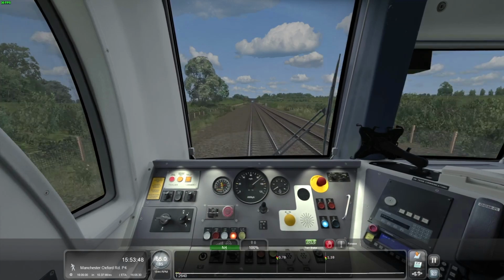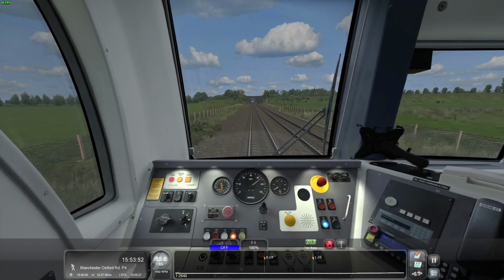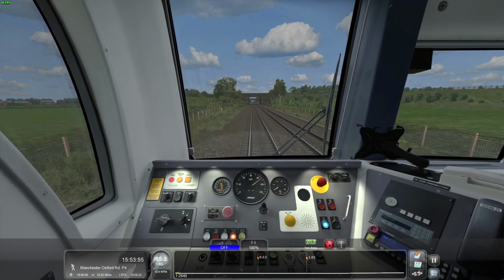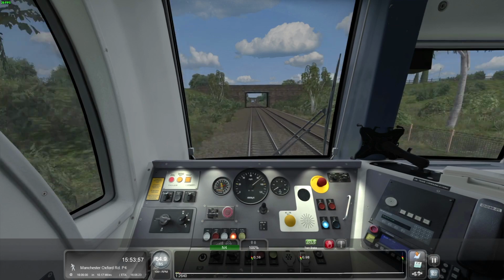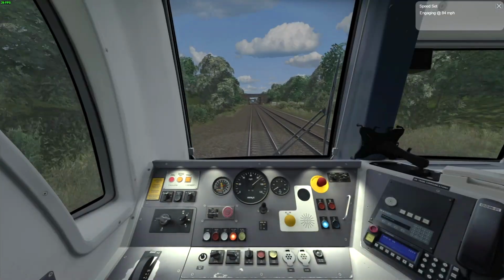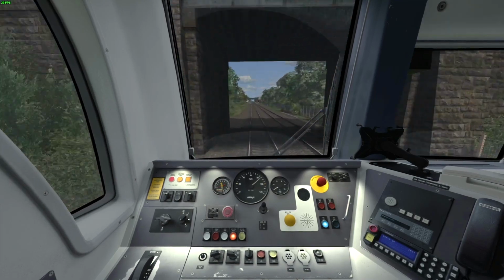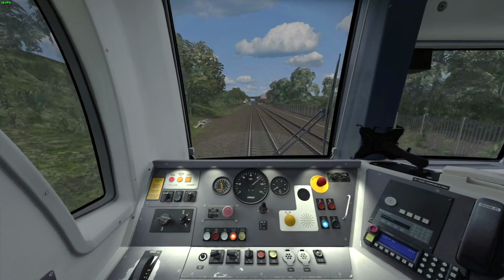So go to notch 4 for the speed set. Then back, go to 0. Wait for 2 seconds and then notch back to 4. Then they've got speed set engaging at 84 miles an hour. This is Glazebrook.